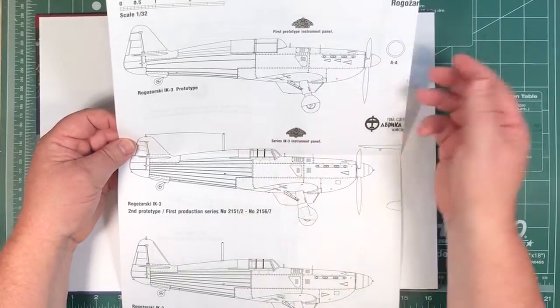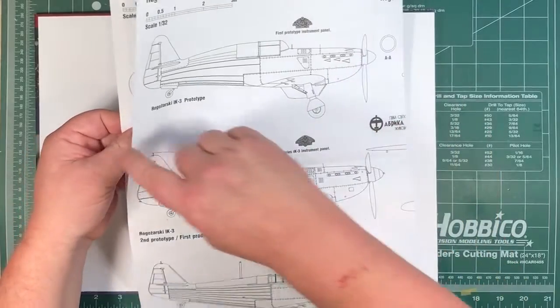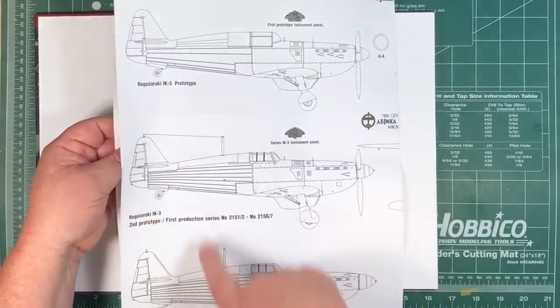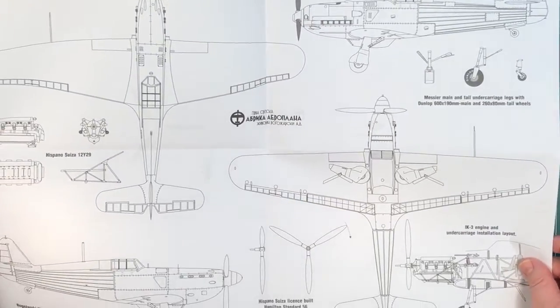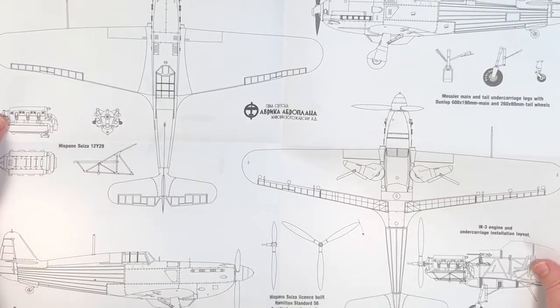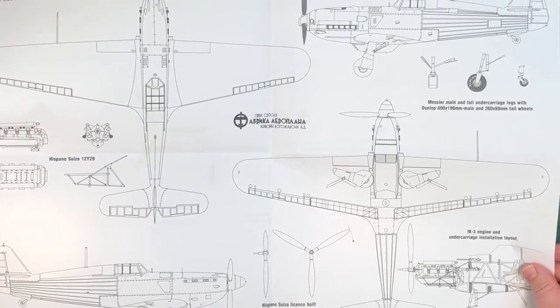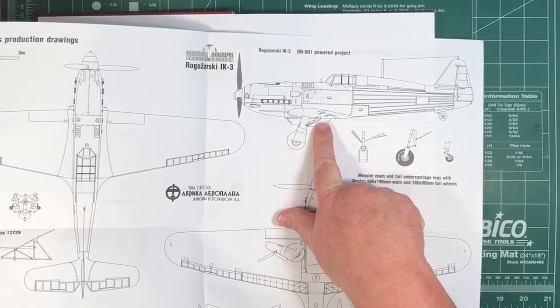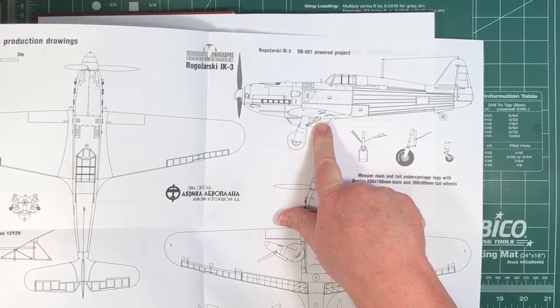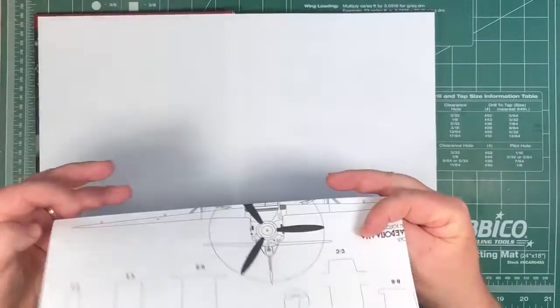So anyway, 1/32 goes through basically first prototype, second prototype, second production series, and bigger pictures there as well. I'll take a photograph of both sides of this and put it on the other side. There's one with a Daimler-Benz 601 powered project. So just put that there.